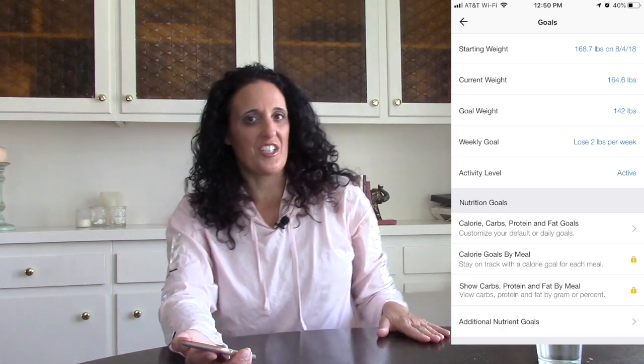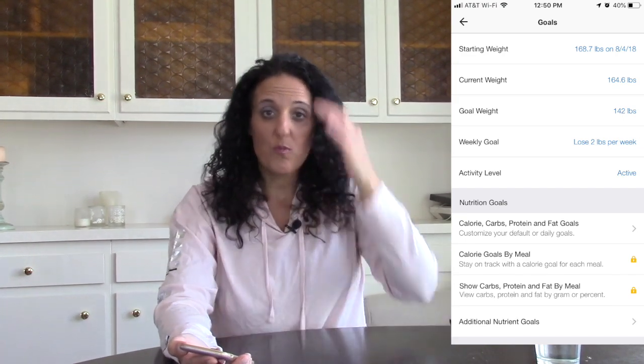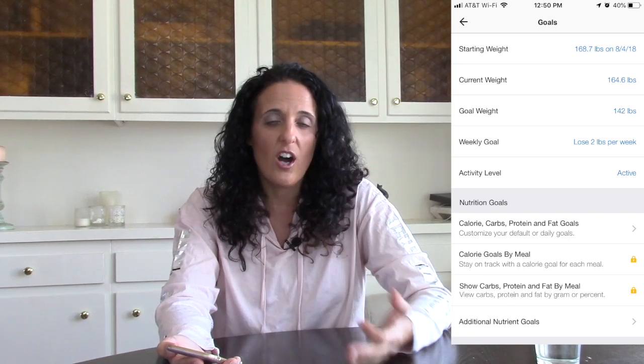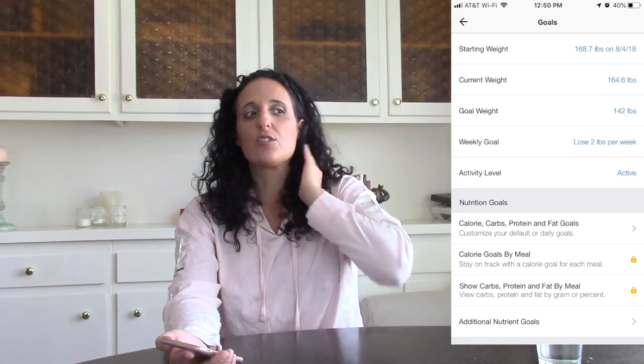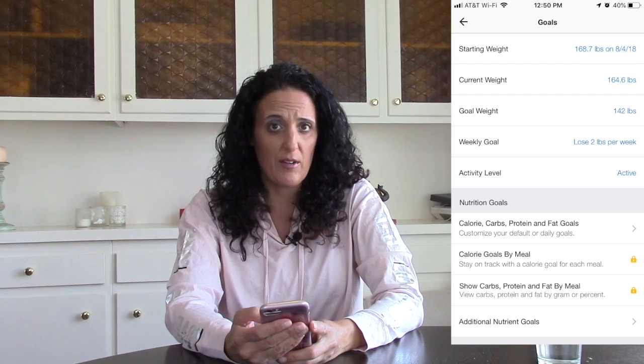Now, let's be realistic here, guys. You're not going to lose like 5 pounds a week, okay? In the first week, you might lose more than 2 pounds. If you're a guy, you might lose more than that per week. If you're a woman, generally between 1 and 2 pounds a week is a safe loss. Unless you have a ton of weight to lose and you start on your weight loss program, you're actually going to lose more in those first few weeks. And that's just the way it works when you're counting your calories.